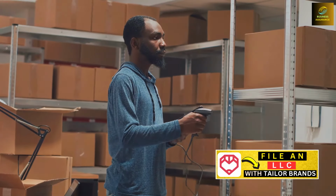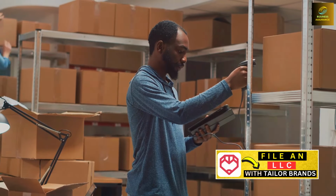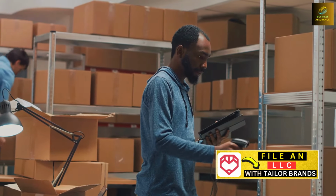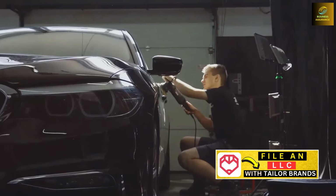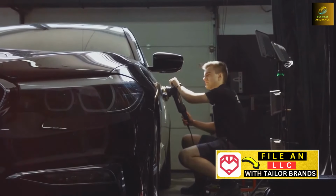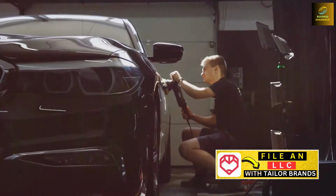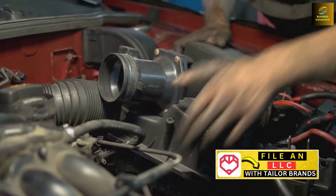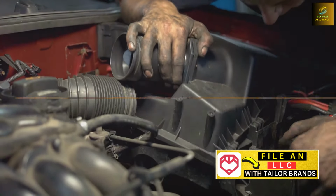Lastly, keep track of your inventory. Regularly check your supplies and replenish them before they run out. This ensures you're always ready to provide the best service without any interruptions. Remember, the right tools can make all the difference in the quality of your service. So take your time, do your homework, and choose wisely. Equipping your business correctly is essential for providing top-notch service.